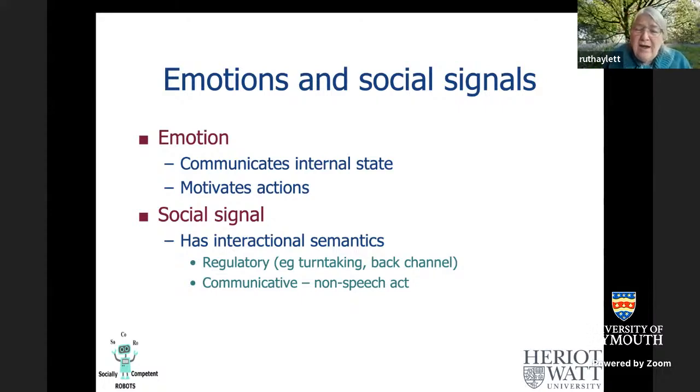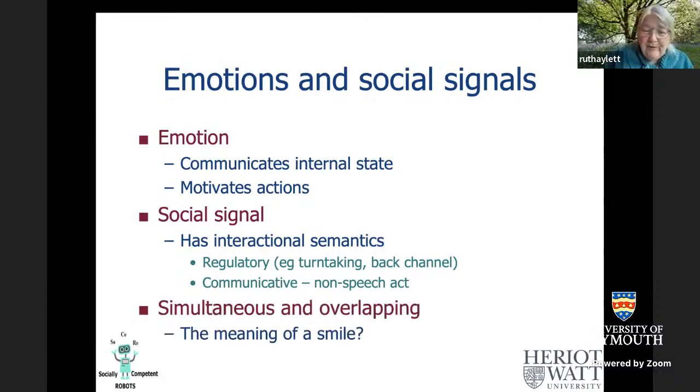In the same way, some of these social signals didn't work properly. So we had a blink and a head turn, which entirely failed. It was intended to be approval. But in fact, because of the head moving sideways, people took it as a no in context and decided it was disapproval. So these things are simultaneous and overlapping. We manage this well in human-human communication. It's much harder to generate it in robot-human communication.